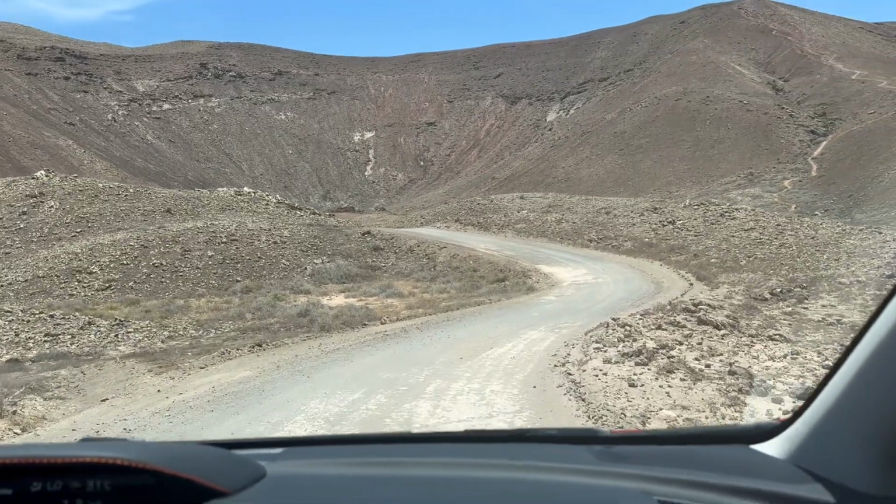We're like legit driving through volcano canyons right now. This would never fly in the United States. This would be like some kind of national park. They would not have roads through the canyons of a volcano.